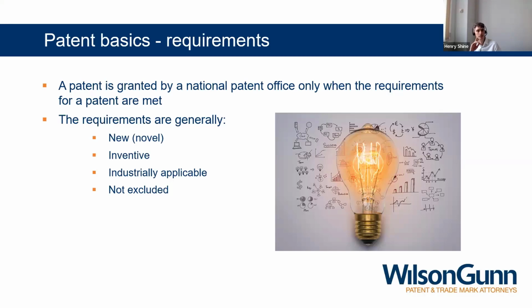The requirements are generally similar over all of them. It needs to be new, so it can't have been publicly disclosed before you filed the application. And then as well, it needs to be inventive, which just really means it's not an obvious combination of what's been previously disclosed. It also needs to be industrially applicable, which usually isn't a problem, especially if you're from research commercialization, because hopefully what you're doing is already fairly industrially applicable.